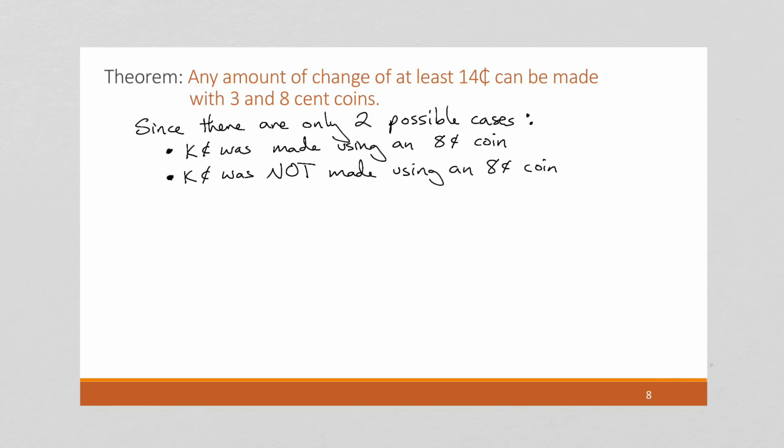And in fact, it can be useful to take a look. So we saw at 14 cents, this was 3 plus 3 plus 8. 15 cents. Now look, we're in case 1 here because we have this 8. So I'm going to take that 8 and replace it with 3 3-cent coins. So we're going to have 3 plus 3 plus 3 plus 3 plus 3 for 15 cents. Now notice that we're in case 2. We only have 3-cent coins. So I'm going to replace them all with 2 8s, which was case 2, to get 16 cents.